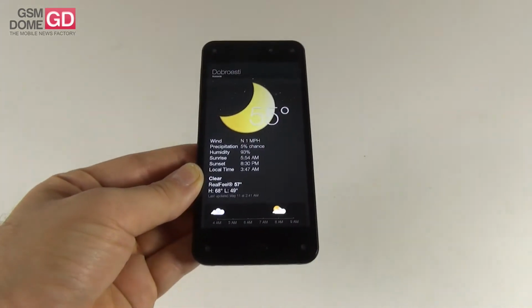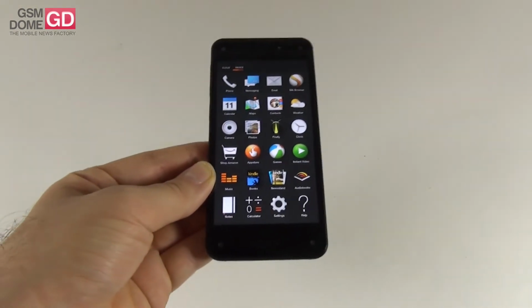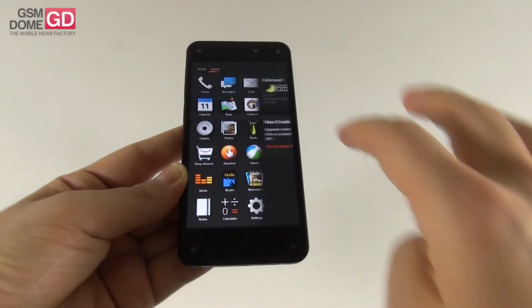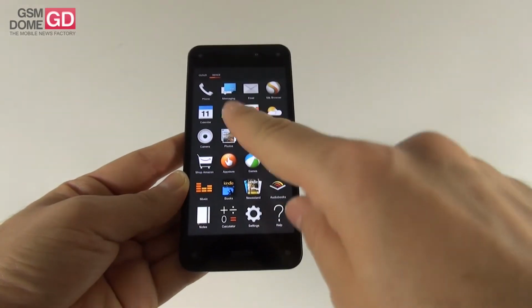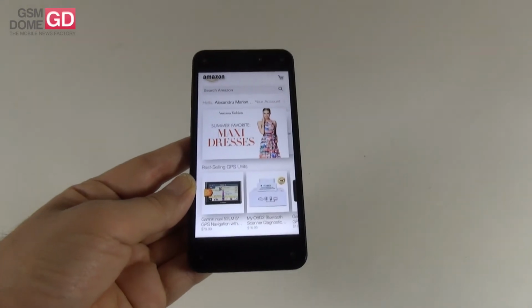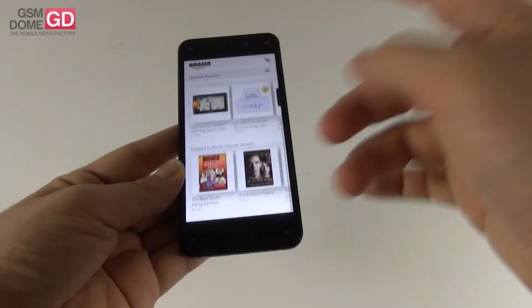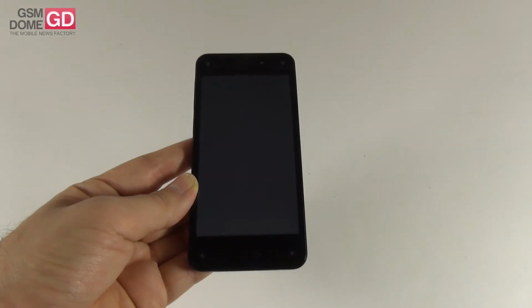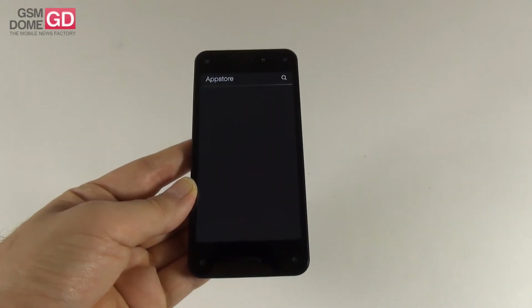As you can see, this swiping is a hit and miss, just like the tilt gestures. We continue the list of pre-installed applications with camera, photos, Firefly, clock. There's Shop Amazon, where you basically shop from the basic Amazon portal. You can shop for books, hardware, and anything you want. There's the App Store. Here you can download your applications.